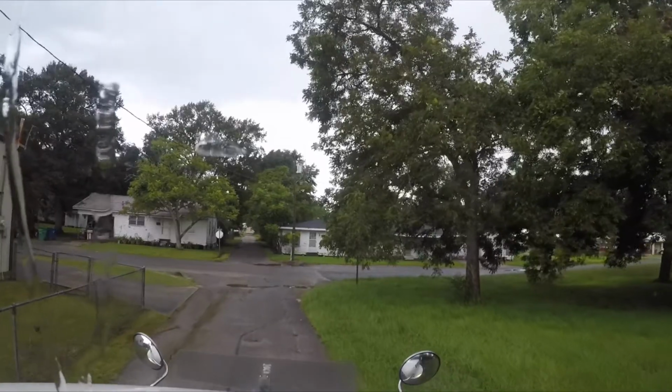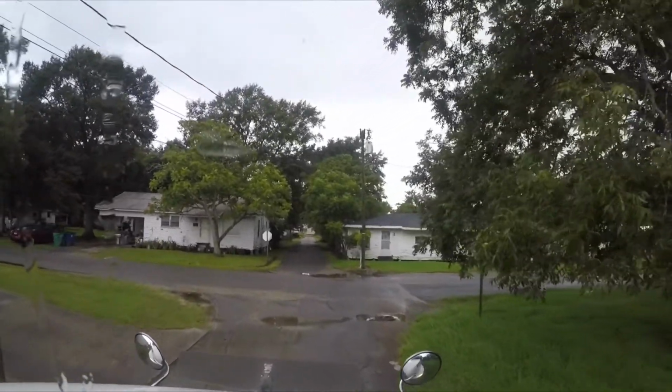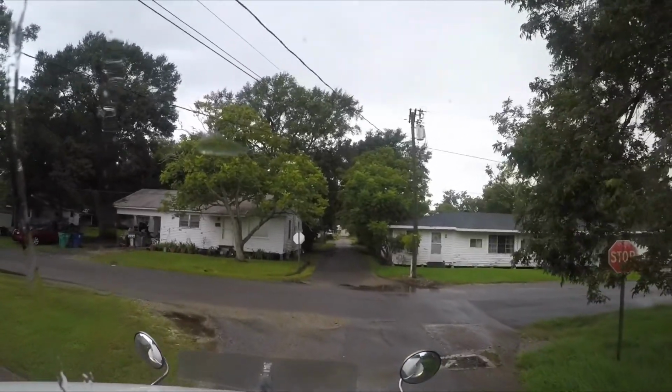This is what that area looks like when the sun comes up. These next couple turns are basically just making tight turns while staying off of people's private property.